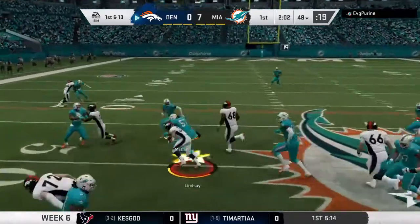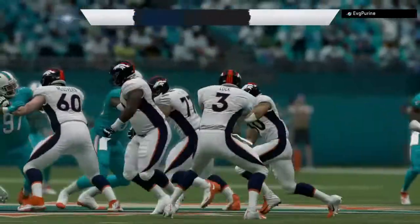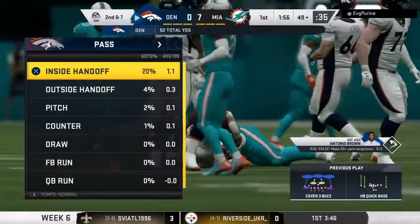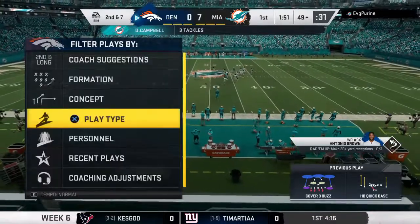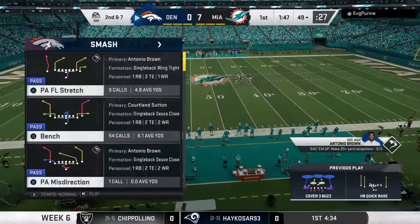On first down, right back to Lindsey. And he's across midfield and into Miami territory. Tackle made by Devondre Campbell. When we see those runs to the perimeter, when we see those runs to the edge, we think about big plays, don't we? In this case, it was a modest gain, but it does open up possibilities here on second down.